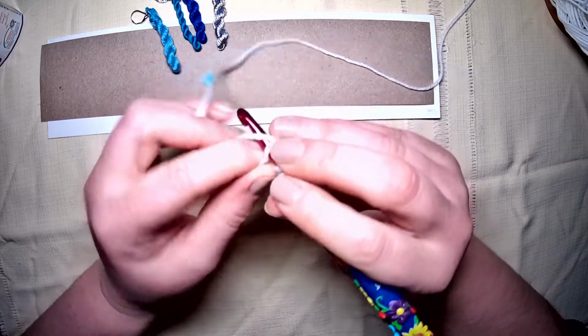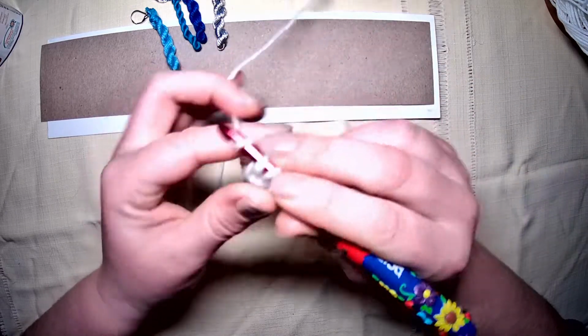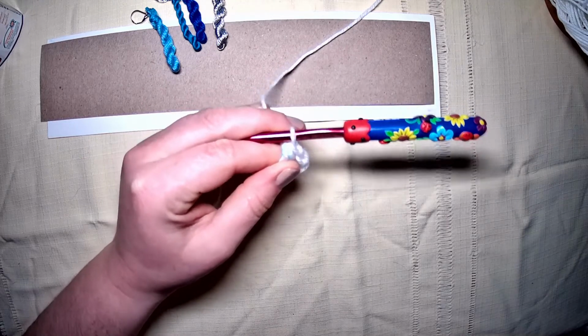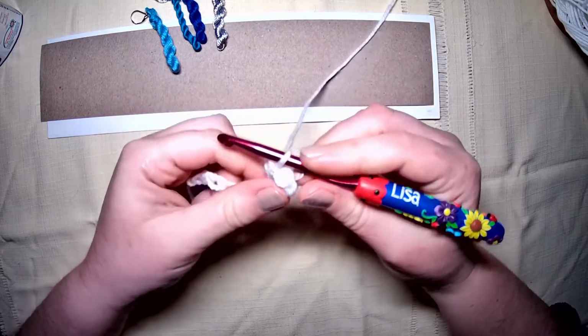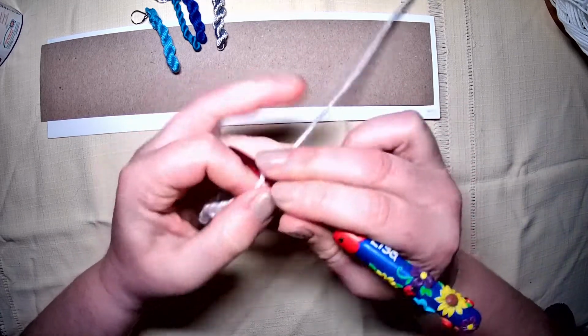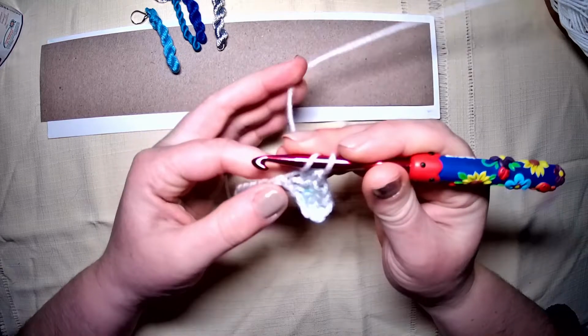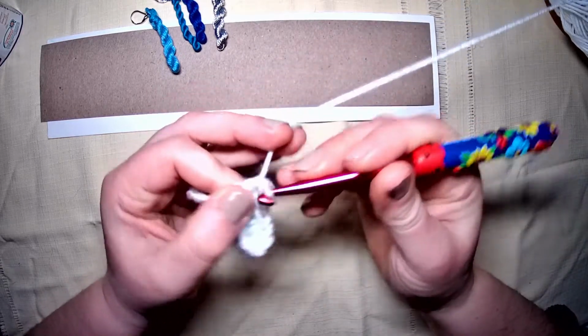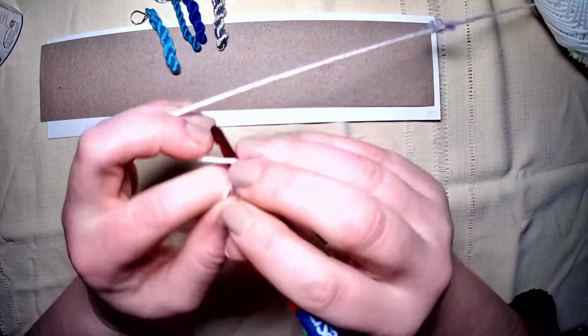Now this wool is €1.49 a ball, and the cheapest place I found it, I've forgotten the name again, bear with me. So the cheapest place I found is Abercarn Fabrics, which of course will be linked down below as always. And they were €1.49 a ball. Obviously it can be bought in other places, but that was the cheapest that I could find at the time of recording.